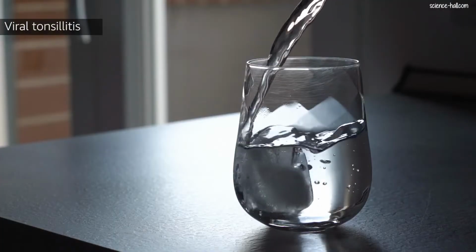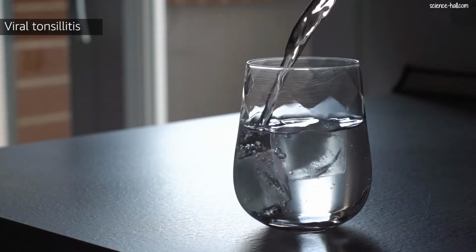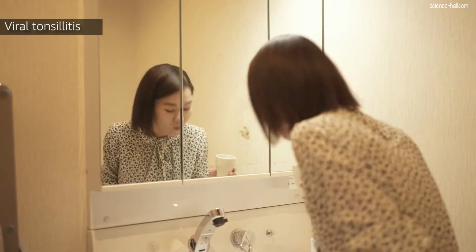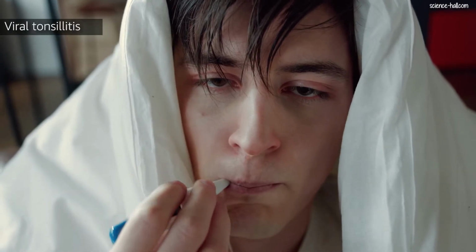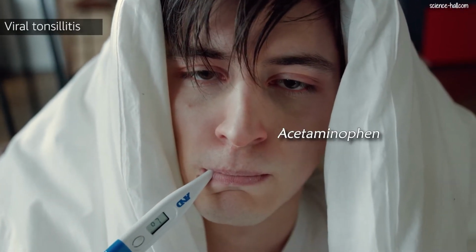For those who prefer allopathic medicine, they should know that there's no specific treatment for tonsillitis of viral origin. In these cases, therapy is symptomatic and aims to relieve pain, fever, and associated systemic or respiratory symptoms, for which general measures and drugs are indicated. General measures include drinking plenty of fluids throughout the day and gargling with calendula water, guacamole water, or salt as explained above. To control pain and fever, you can take acetaminophen or ibuprofen.